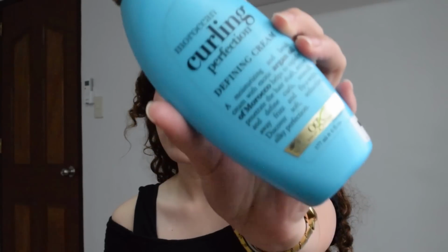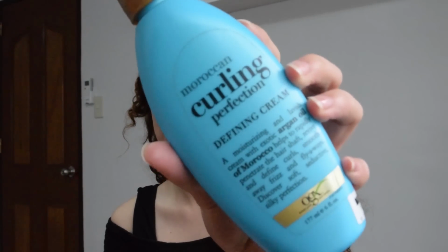sa baba. Side note, I forgot to mention, after taking a shower, don't use harsh towels because it means more friction, more frizz sa curly hair. So, just use your soft cloth or yung t-shirt. After ng shower, hindi din matatapos yung hair care routine natin. We still have to make use of a lotion. Trusted na to and palagi ko tong ginagamit daily. This is the OGX Curling Perfection.